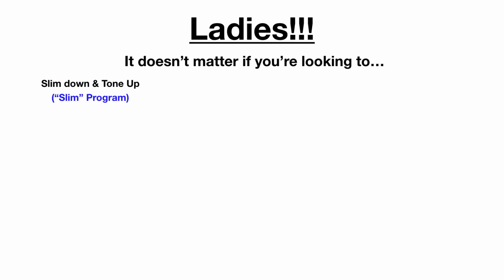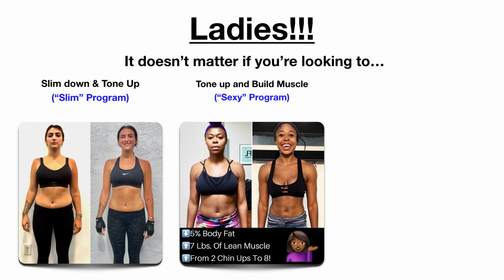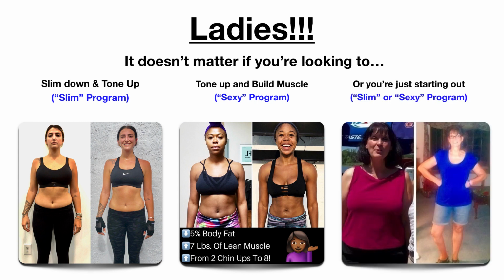Ladies, it doesn't matter if you are looking to slim down and tone up, which would be an example of what I showed you with Andrea, or tone up and build some muscle, which would be more of the sexy program if you're okay building a little bit of muscle, or if you're just starting out. This is my client Elizabeth. She went from 185 pounds down to 134. She lost, I think it was, like 13% body fat over the course of that time. Did amazing.